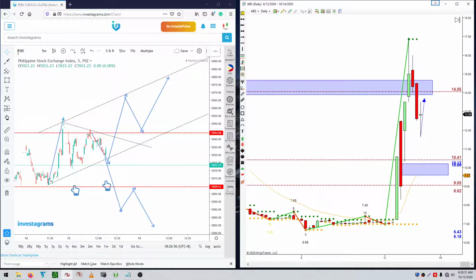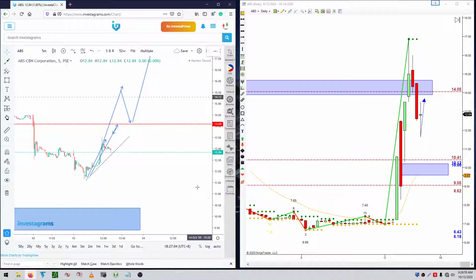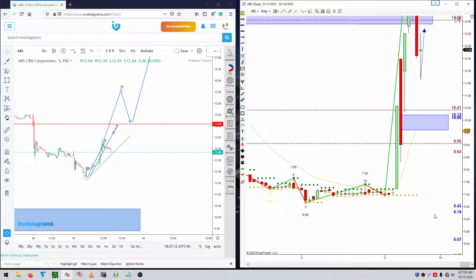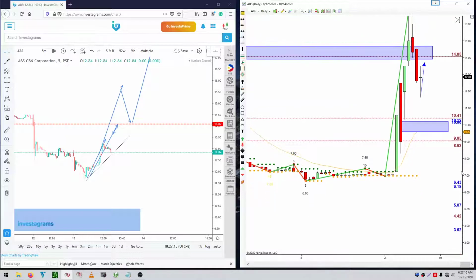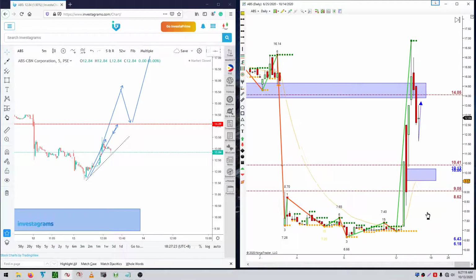Our beloved ABS-CBN. Now, ABS-CBN right now, if we take a look at it, from its low here, which is around the beginning of October, something has changed. I would say there could be some big news regarding ABS-CBN, right? Because the market just pushed all the way up. Now imagine from 7 pesos back to the high point of 17, must be some hell of a news, right?